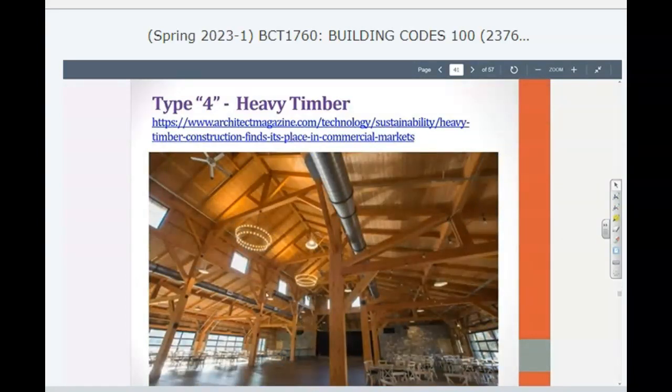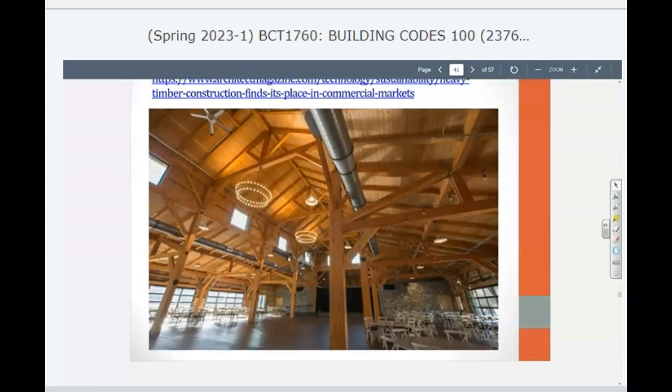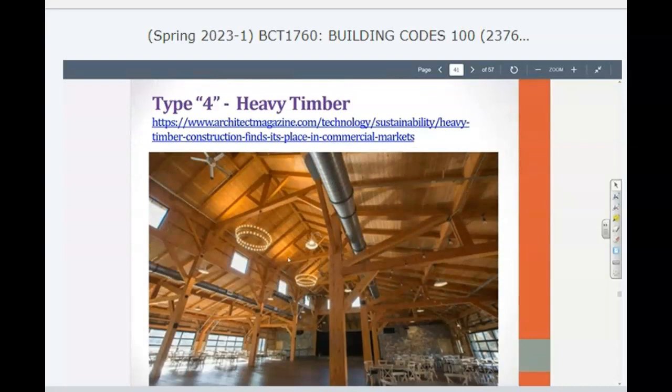I'm going to talk now about heavy timber, which is type 4. So we're switching over to type 4. This is a great style that's coming back into style, and it creates open spaces. You can't hide things with heavy timber. Here you can see the electrical pipes, you can see the HVAC coming through, lamps, everything is kind of exposed. But that's the beauty of it. You get a large span, and your fire rating substantially goes down because you see what you get and everyone can get out fast enough.